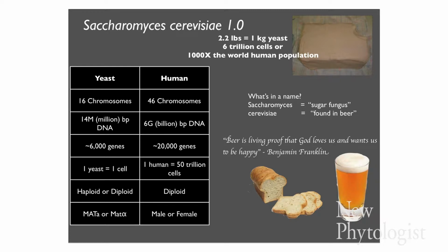It has 16 chromosomes compared to human 46 chromosomes. 14 million base pairs of DNA as opposed to human 6 billion base pairs of DNA, haploid versus diploid. So about 6,000 genes versus humans 20,000 genes. It makes interesting stuff. So it makes beer and bread. It's also used a lot in industrial processes.